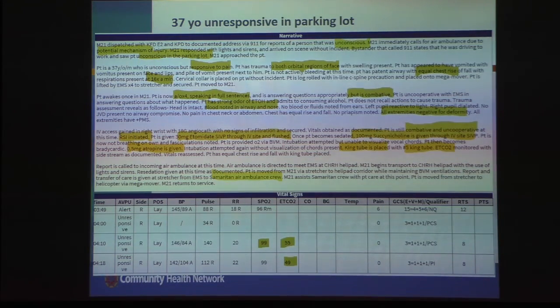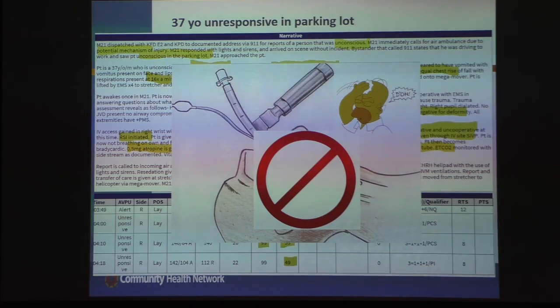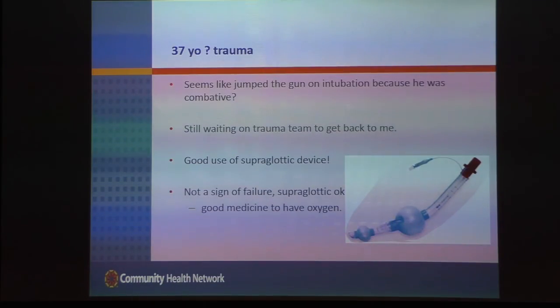Did we RSI him because he was a dick? No. That's not a good indication. So there's another miss. Seems like we jumped the gun. I don't know. I wasn't there. I can never tell you.